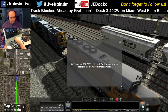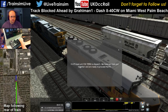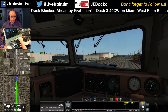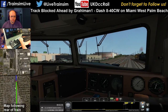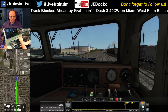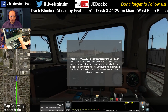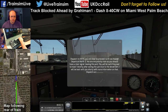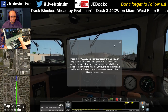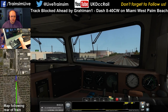Right, go via departure north 2. We have our train put together and are ready to proceed north. You are clear to proceed north via Hialeah departure north 2. You are the priority train, so you should have a clear signal on leaving the yard. You'll be switching over to track 1 shortly after exiting the yard due to the derailment. I'll be back with you shortly with more information on that. Dispatch out.